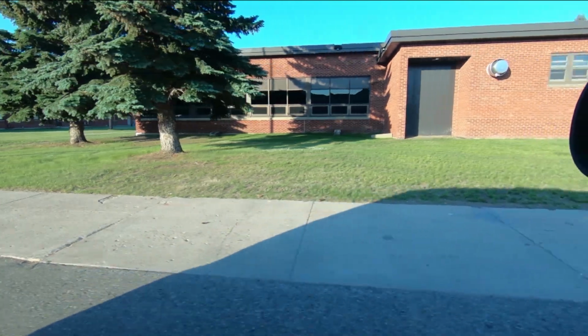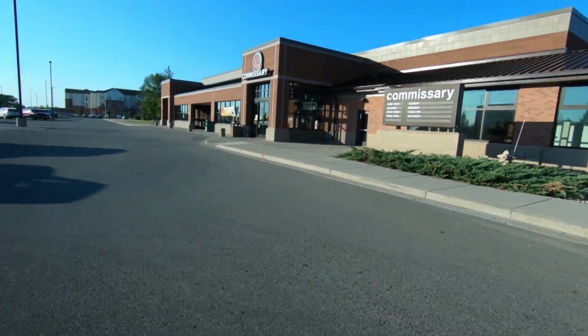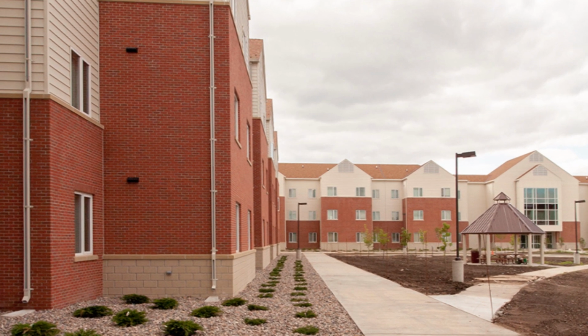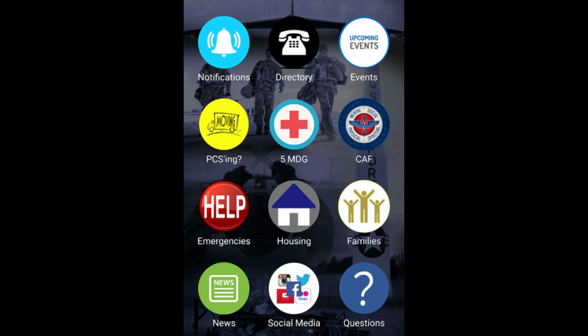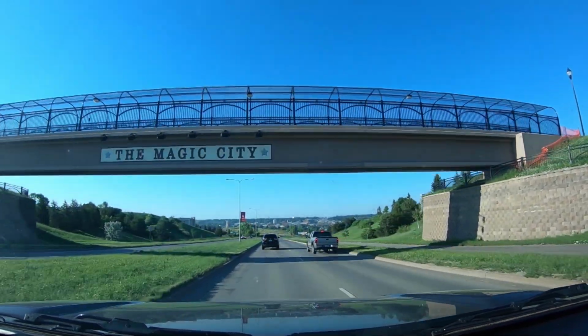Other important places around base include the dining facility, also known as the Dakota Inn, the base commissary, the base exchange, and your dorm buildings. Be sure to download the Team Minot app for a base directory, services, and events happening on base and in town. Now that you've become acquainted with the base, let's head under the Magic City footbridge and see what Minot has to offer.